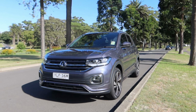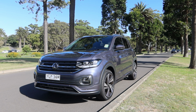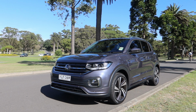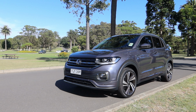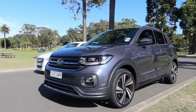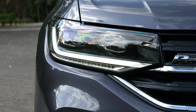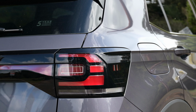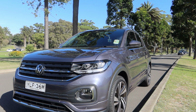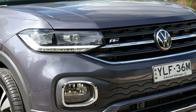Okay, let's start on the outside. The Volkswagen T-Cross, really beautiful looking car, in particular in this colour as well. I think it looks really classy and really stylish. Anyway, we don't want to get in the way of any cyclists. LED lighting all round, front and rear. Nice little driving lights down here as well. Plenty of chrome on this particular model. I guess the chrome adds a bit of class to it and it just makes it pop that little bit more.